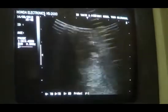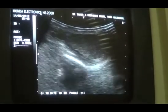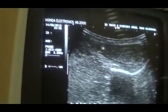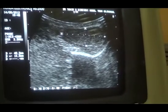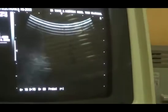Now the right testis in longitudinal section is normal. This is the longitudinal section of the right testis, normal echogenicity, no focal lesion, though the scrotal wall is thick and edematous. Now I am going to scan the region of the scrotum which is swollen. This right side is okay, the right testis was normal. Now let's see this area.